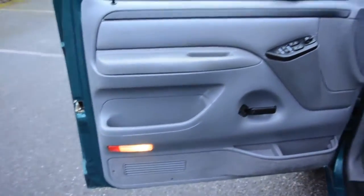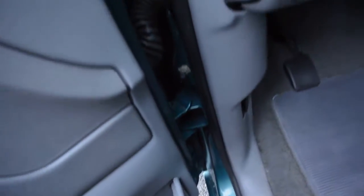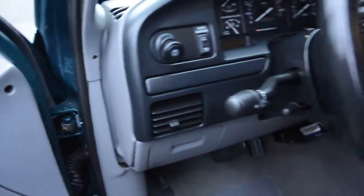Again, door panels, perfect condition. No door sag, no pillar cracks. You got your VIN, axle code, paint code, all that good stuff. And again, you just have a little bit of entry wear, real common, but very minimal. Door hinges are nice and tight, still shiny paint. The steering wheel is in excellent condition.